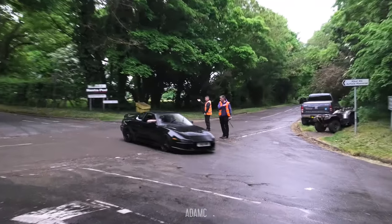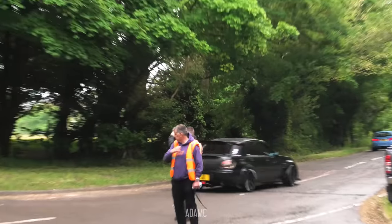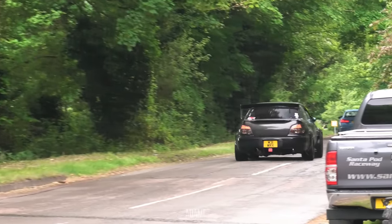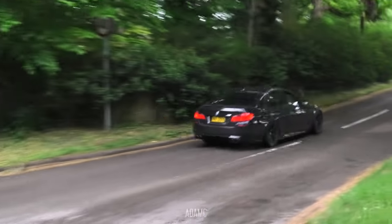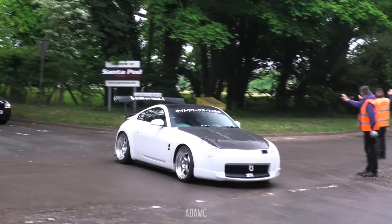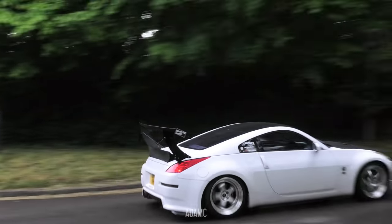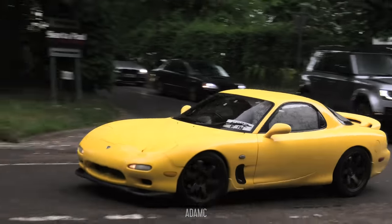Mr. 2, is this one of the V6? The other had a K20. That is a tall spoiler on the 350Z. It says Nissan on the back. Yellow RX-7. Beautiful.